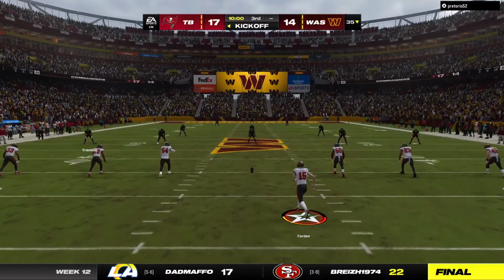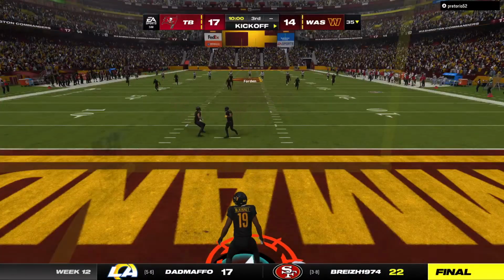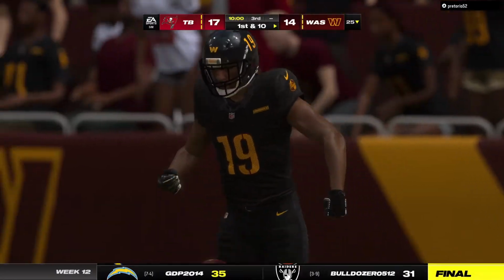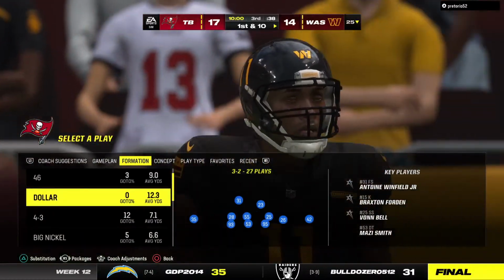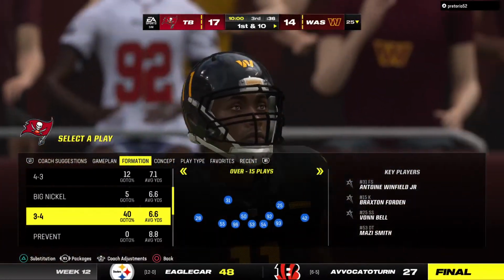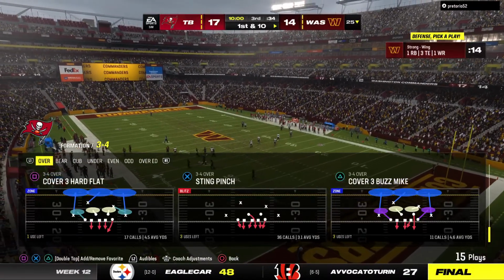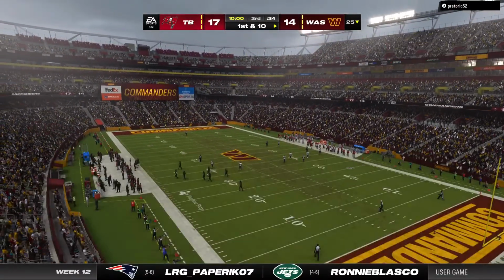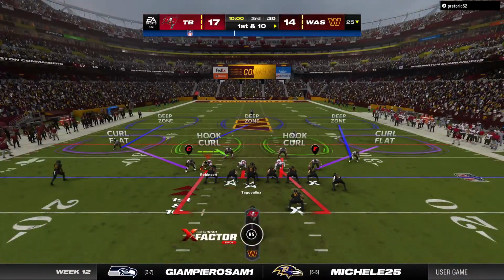A field goal the difference. 17-14 is the score. Back underway here now in this third quarter. And the fair catch signaled for and taken, so they'll begin this third quarter from their 25-yard line. Out there set and ready for this next drive, the Washington offense.